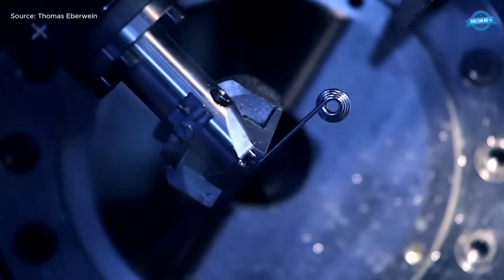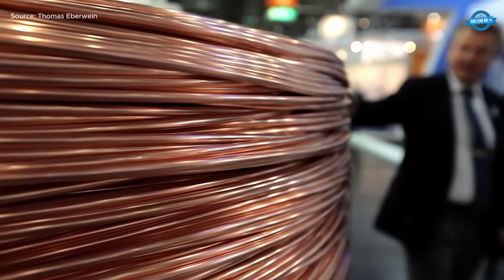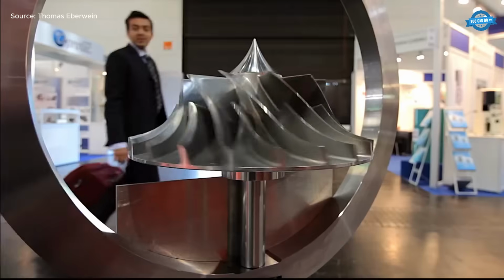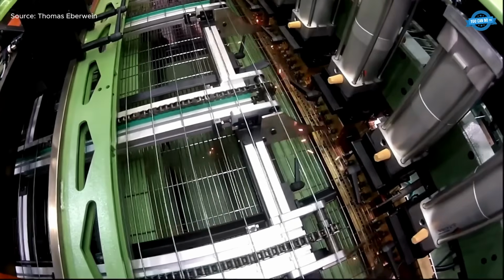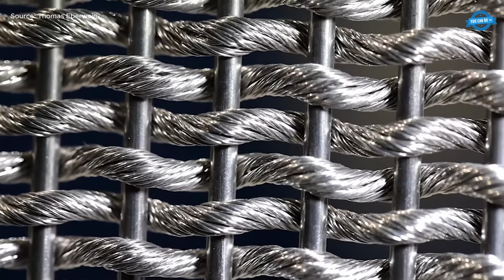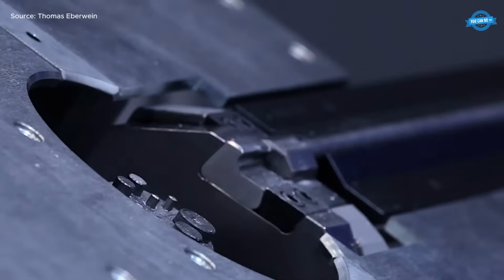The wire and tube fabrication industry plays a crucial role in manufacturing across sectors like automotive, construction, aerospace, and medical devices. The global wire and cable market was valued at $204 billion in 2023, with expected growth at a CAGR of 5.1% through 2030. The tube fabrication market, including cutting, bending, and welding, is projected to surpass $110 billion by 2028.